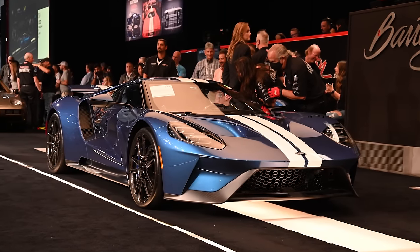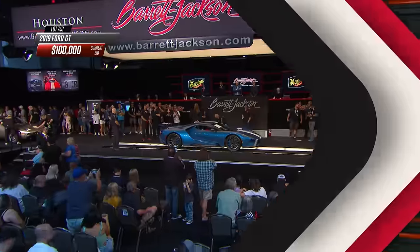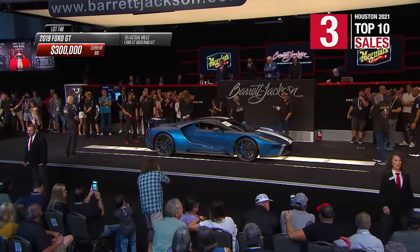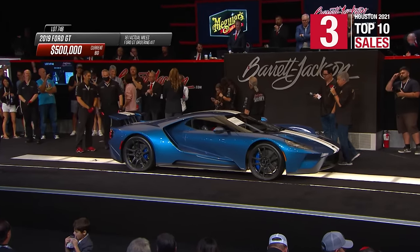And they're bringing really big money when that happens. So let's check out this 2019 Ford GT and see what it hammers sold for. This is a 2019 Ford GT up on the block, the new Ford GT in its third year of production. These are all built on a line in Canada, Multimatic.